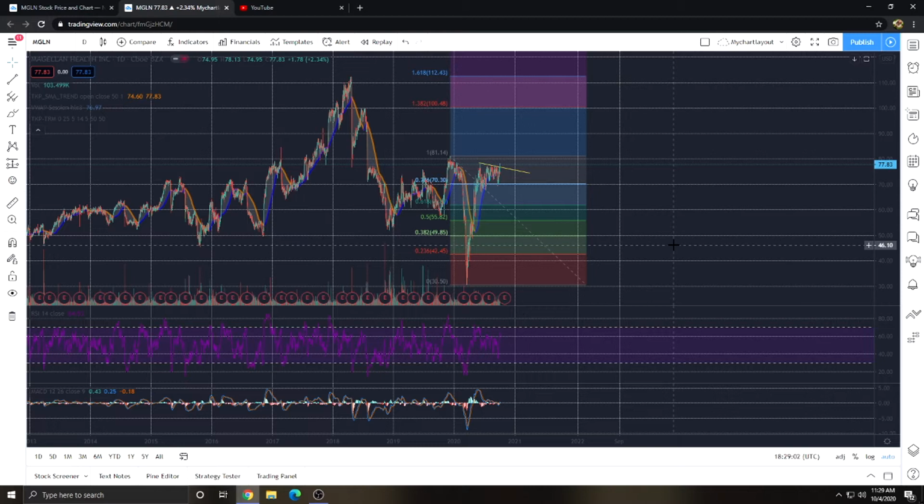Longer term, I wanted to highlight this long-term range we have in this V-bottom, and I think there's a good chance we see this stock move to the 161.8% extension of this range. It sits right at about 112. If I was to trade this, I would look to trim half at about 100. That's its 138.2% extension. Usually you get a move to both of those levels when you break out of a long-term range like this.